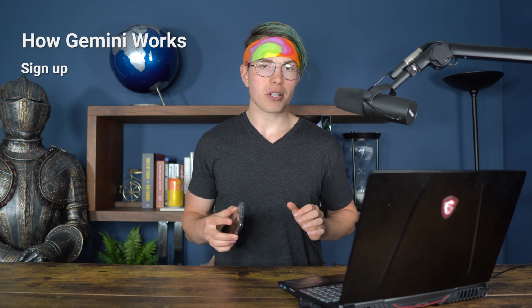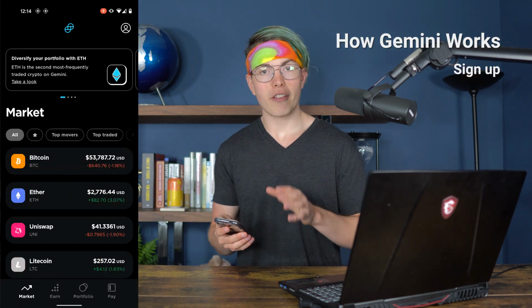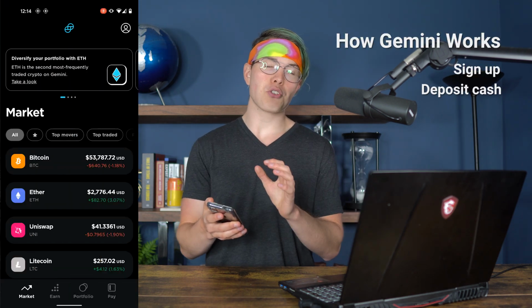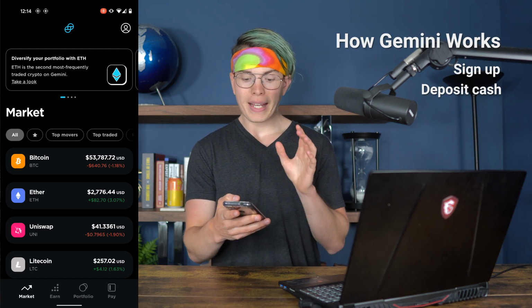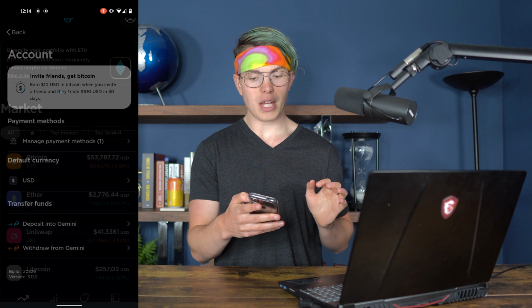And now that you're all signed up, we're going to dive into my phone and show you exactly how Gemini works. All right, so here we are in my Gemini account, and the first thing you're going to want to do is deposit some cash into your account so that you can start buying and selling different cryptocurrencies on the platform. How you're going to do that is press the little person icon in the top right hand corner here.